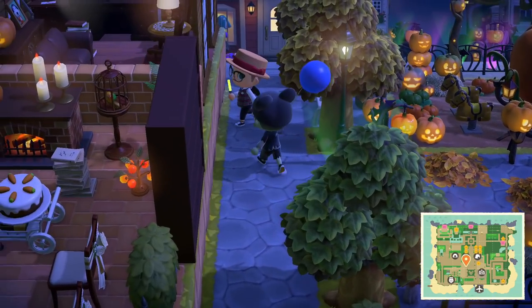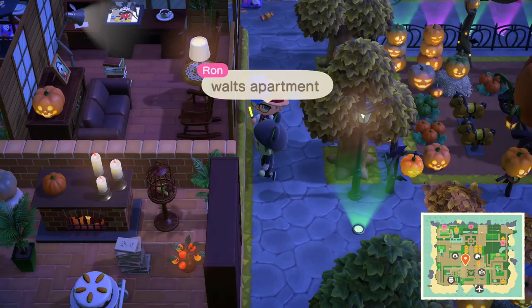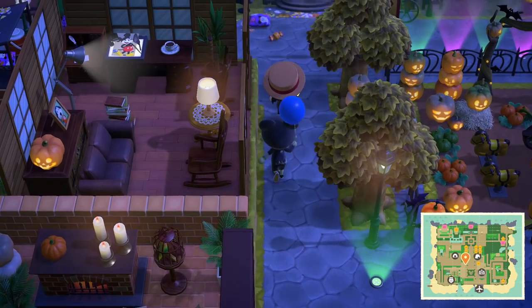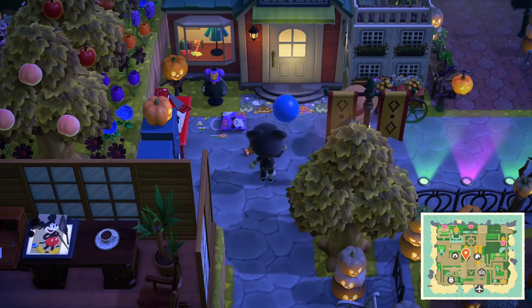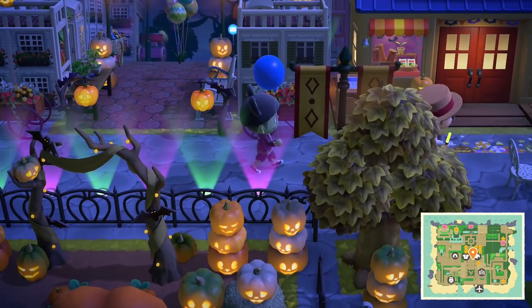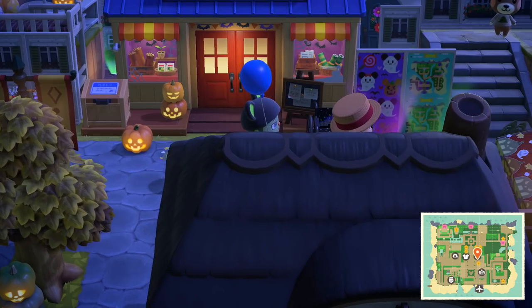So nice. Oh, what's up there? Is that Walt's apartment? Yeah, exactly, Walt's apartment. I can see he's sketching Mickey right there. That is such a lovely detail they added. You can tell that Ron is super passionate about this, and I dig that. I love it so much when people are passionate about things.